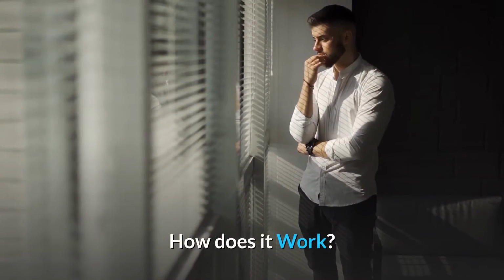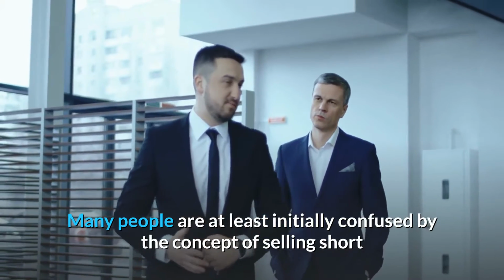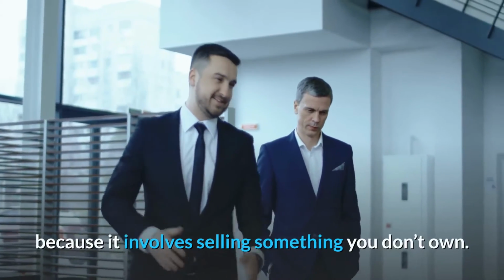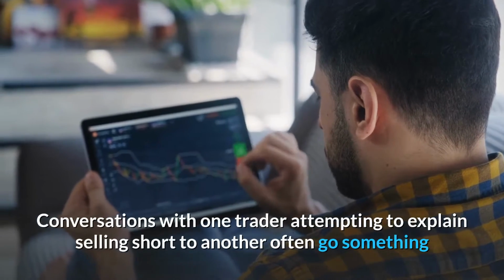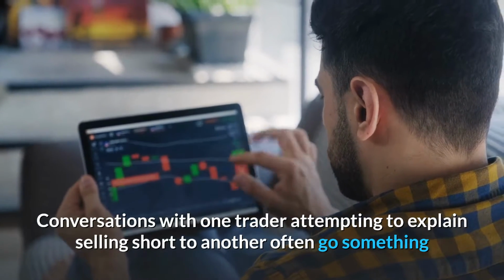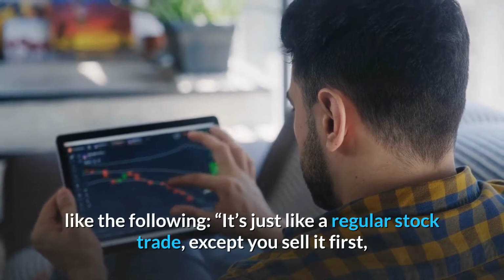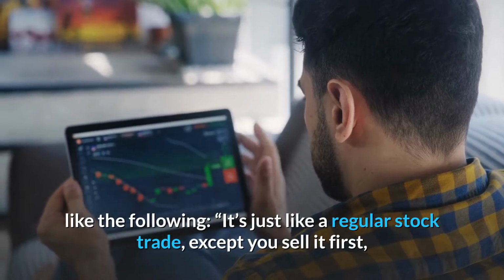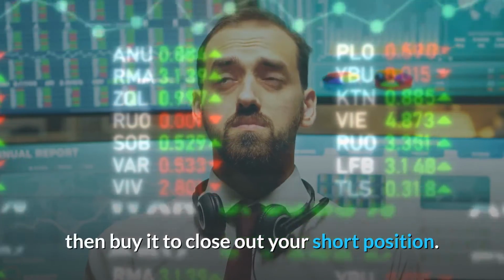How does it work? Many people are at least initially confused by the concept of selling short because it involves selling something you don't own. Conversations with one trader attempting to explain selling short to another often go something like the following: "It's just like a regular stock trade, except you sell it first, then buy it to close out your short position."